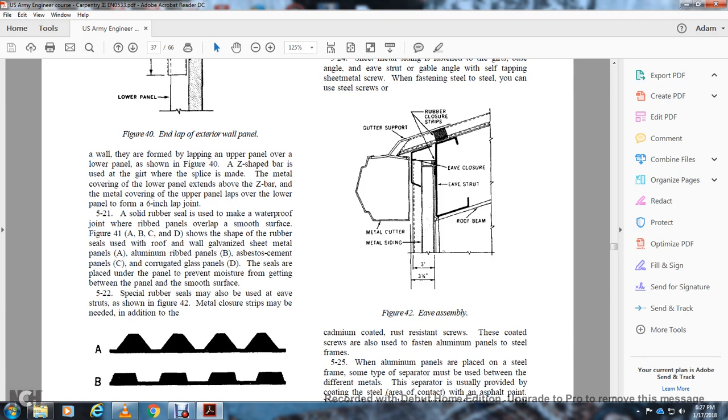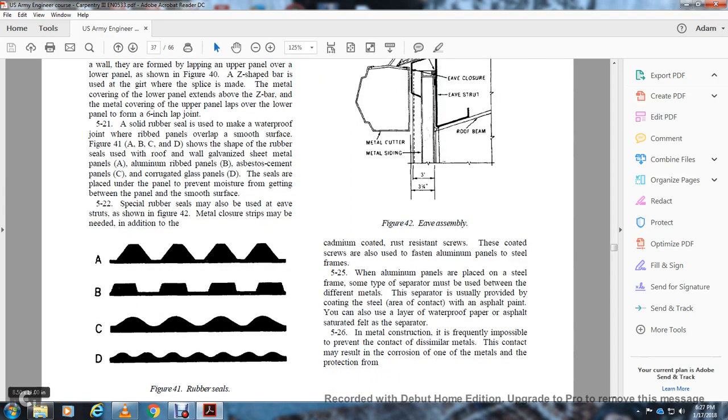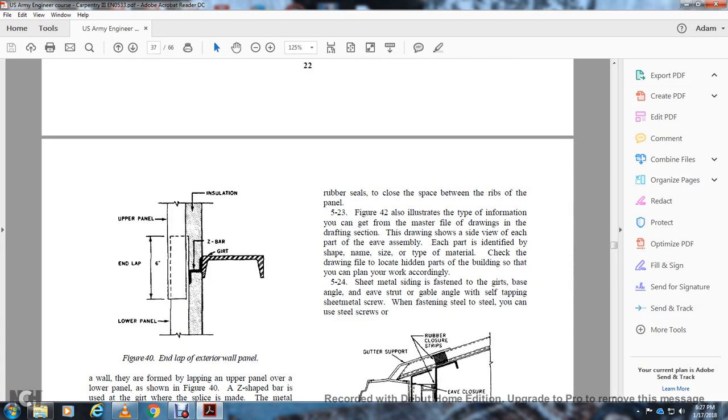522. Special rubber seals are also made, as shown in figure 54. Metal closure strips may be needed in addition to the rubber seals A, B, C, and D. Rubber seals close in the space between the ribs of the panel.